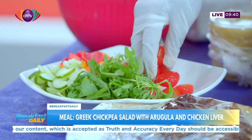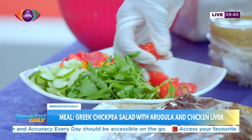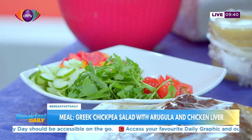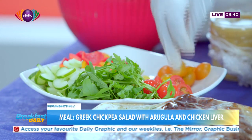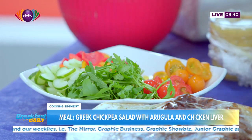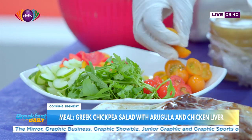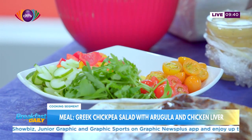I personally love cherry tomatoes. I think they have a really sweet, concentrated taste. Is there a difference between the yellow and the red, or do you just like it for the colors? No, actually it has a slightly different taste, and it's quite nice. I like the combination in there.